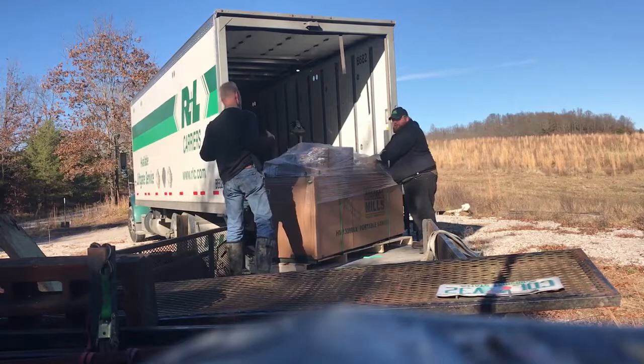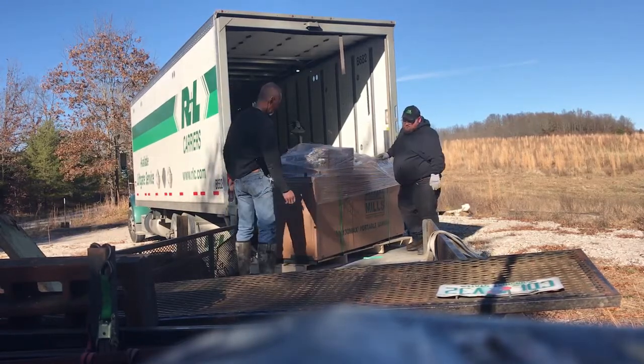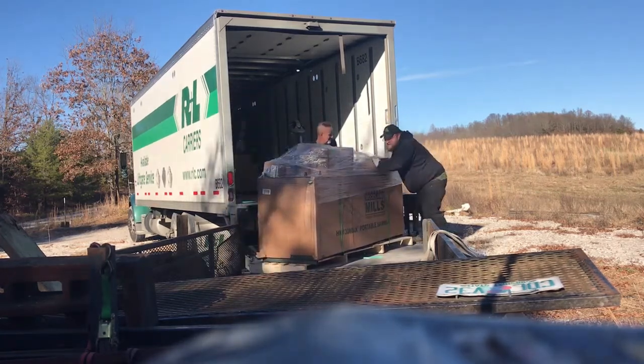After researching all the available options, Philip settled on a Woodland Mills HM130 Max Woodlander portable sawmill.